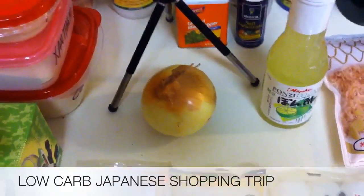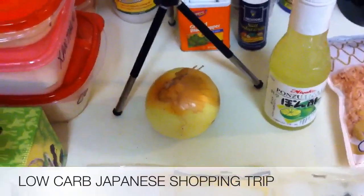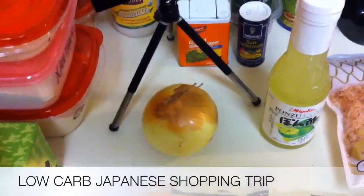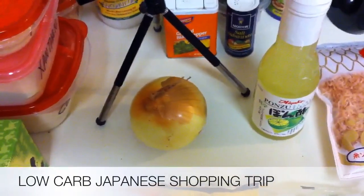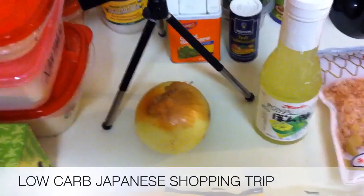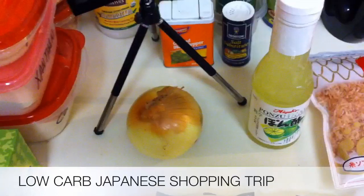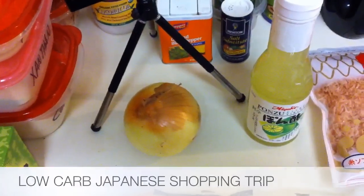Howdy folks, today I went to a Japanese market here in San Diego and I thought I'd show you some of the stuff I got because it illustrates some low-carb items that you can actually get at a Japanese market, and some things that you might want to get if you're low-carbing and if you have a Japanese or other Asian market in your area.